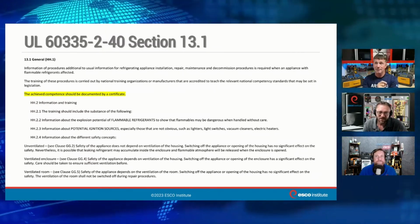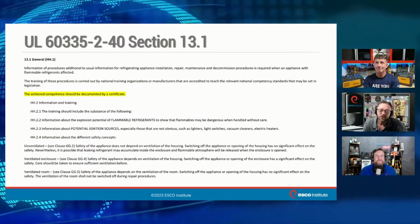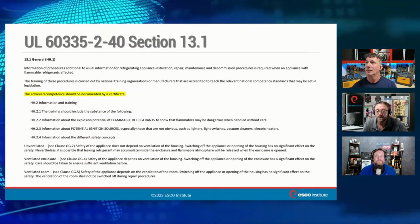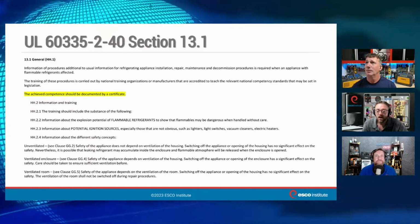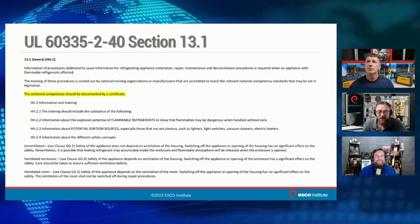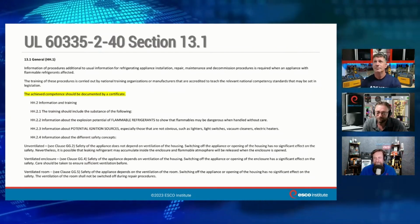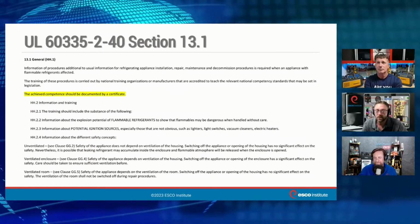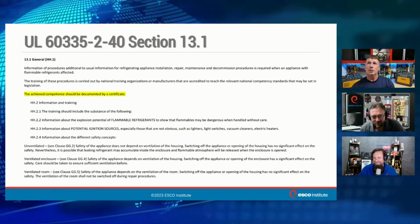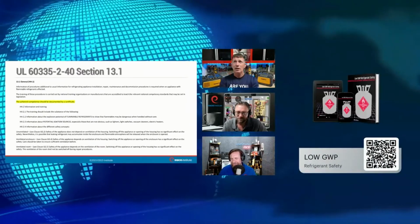And there's a lot of things there: safety concepts, potential ignition sources, information about flammable refrigerants, training. They're recommending a lot of stuff that, listen, is a little bit different. It operates the same. Again, just because the refrigerant is flammable doesn't mean the refrigeration cycle changes, but some of our key processes and things may be a little different, and we need to be aware of those. So we're not going to dive into that. We've done a bunch of those. So I just wanted to show you that not only is the EPA looking at training, UL has recommended training.